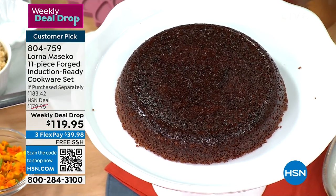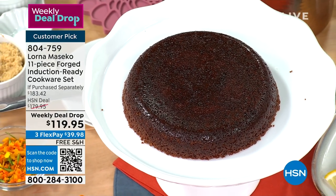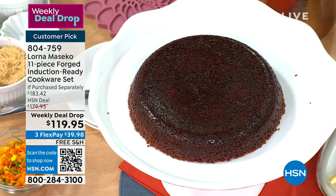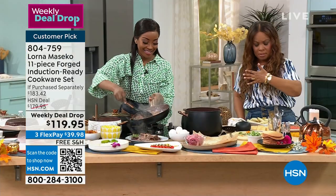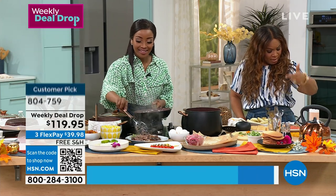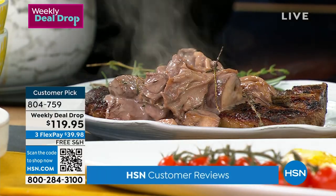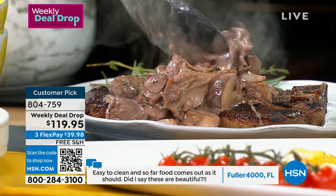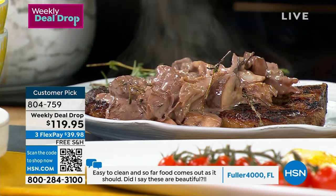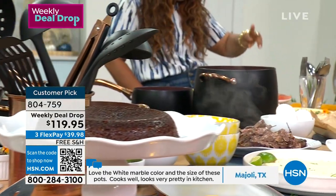By the way, the lids are also oven safe. The lids are oven safe up to 350 degrees. There are five perfect five stars. Don't forget that this cookware can be used on any stovetop, whether it's a gas burner, induction, halogen, gas top, ceramic, or electric. You're looking at a weekly deal drop, free shipping. If you'd like to order it, don't wait. Sell out quantity in the white marble. We give you 30 days.